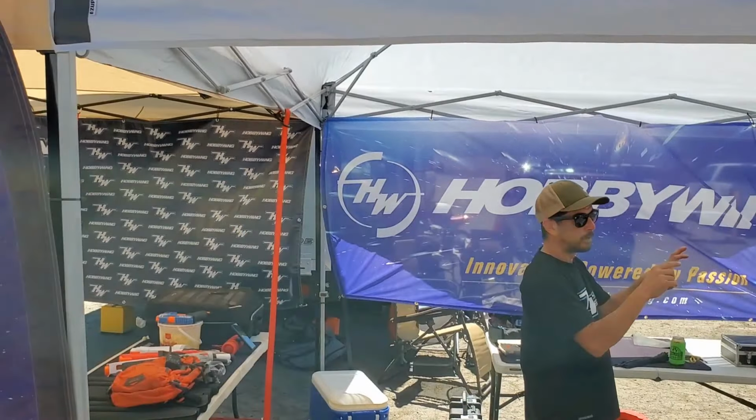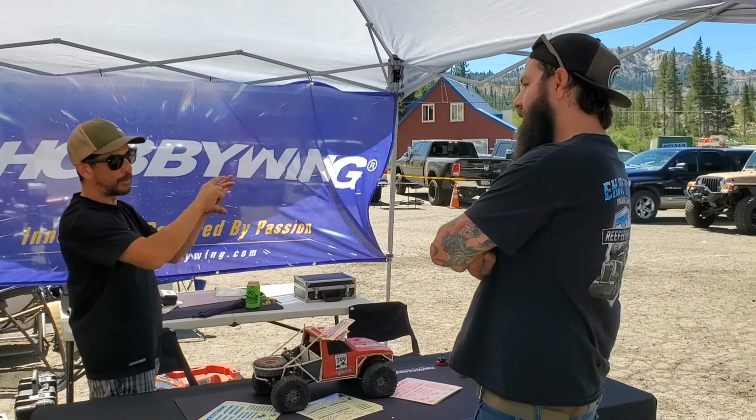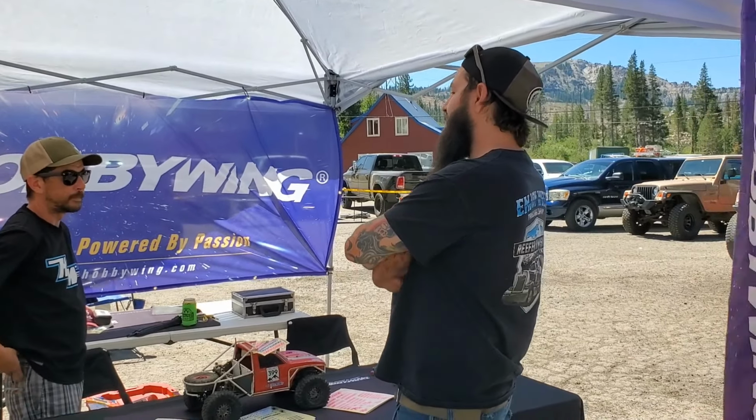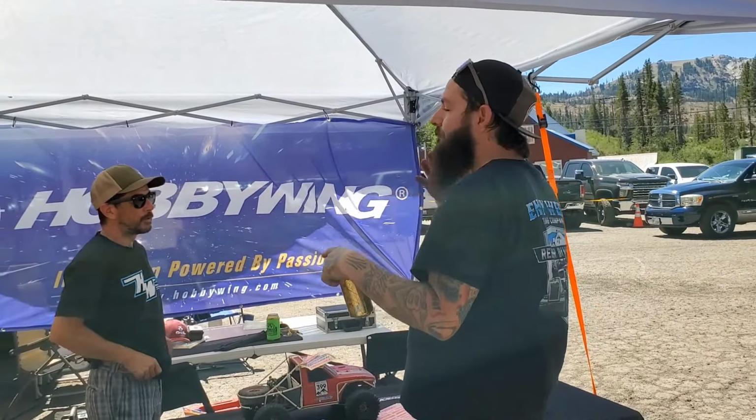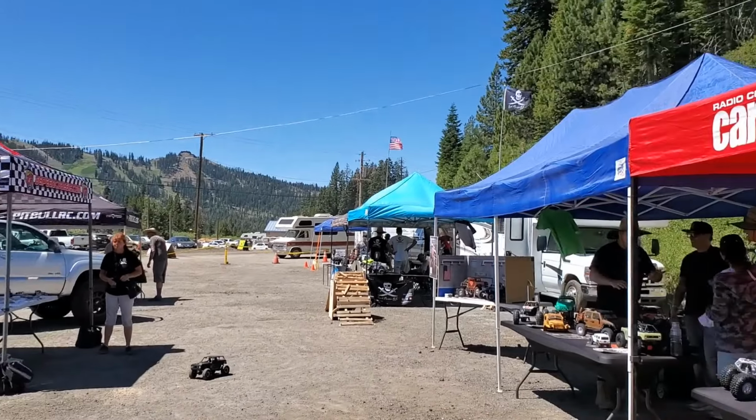Over here with Charlie's booth. To know where it is at all times. So instead of having to count poles, we count 100 feet in. This is really cool.